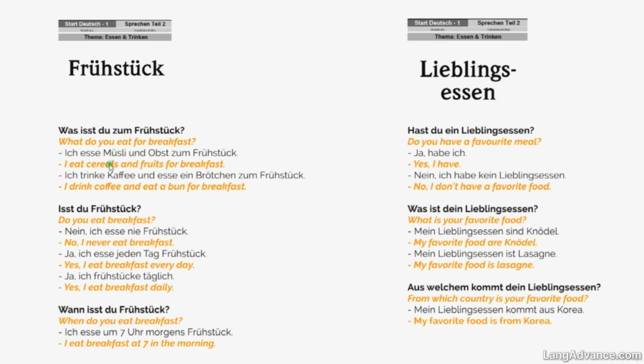Das Müsli are the cereals und das Obst are the fruits. You could also say Früchte. Okay, it also means fruits. Both mean fruits. Ich trinke Kaffee und esse ein Brötchen zum Frühstück. I drink coffee and eat a bun for breakfast. So, das Brötchen is the bun.